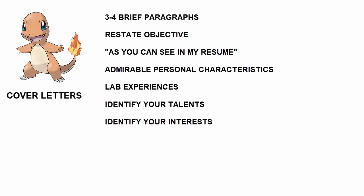In between these gentle redirections, you should include statements about your admirable personal characteristics, highlighting your dependability, timeliness, attention to detail, and the like. You may wish to give examples about hands-on lab experiences during your program of study, and importantly, tell them you are good at something, especially enjoy doing a particular task, or have a deep understanding of a particular topic that maybe other people don't. Now, don't be cocky, and importantly, don't lie, but try to make yourself unique and desirable.